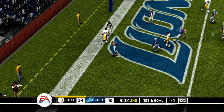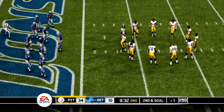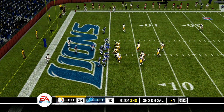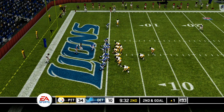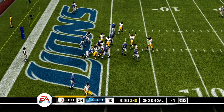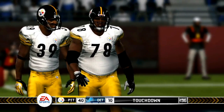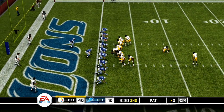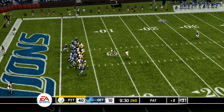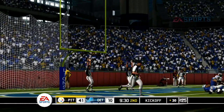To the end zone. Tipped away. Heath Millard was the intended receiver. Well, you can't just stare down one receiver on a play like that. The defense is going to be all over it. He was lucky he didn't get picked off there. The Steelers end the drive the best way possible. Took them 5 plays to cover 55 yards. Jeff Reed adds the extra point.